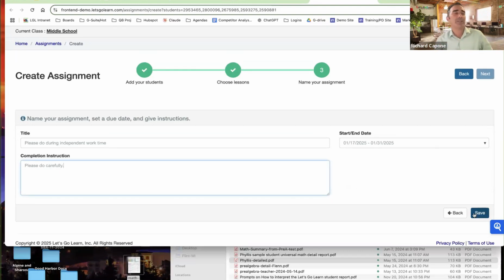You could also use it as a great way to scaffold, right? If you know you're working on the Pythagorean theorem, maybe I want to queue up a right triangle, right angle lesson so I make sure everyone knows it. And the lessons take 10 to 15 minutes. They're fun. They have music in them as well, right?